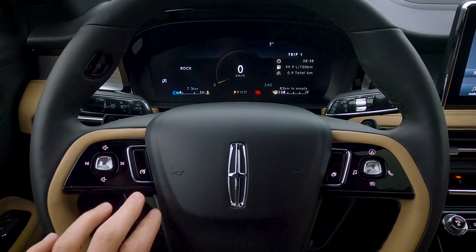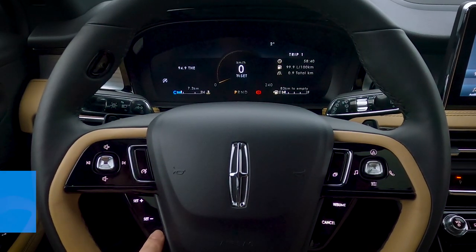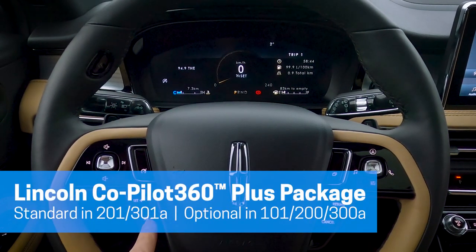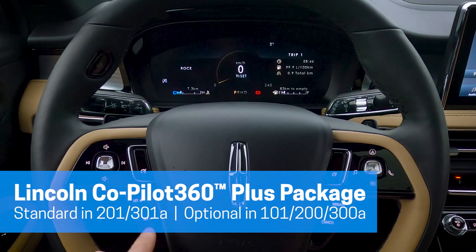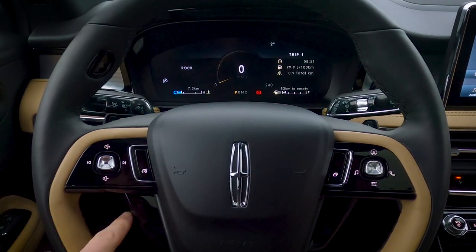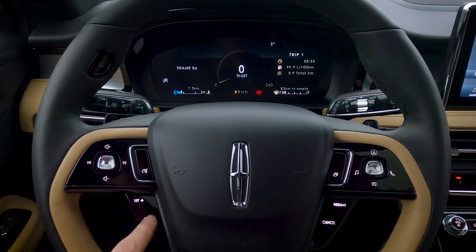Now, a couple things to point out. This specific vehicle does not have the adaptive cruise control. It is available, though, throughout the Corsair lineup. Now, if we had the adaptive cruise control, we would have some different buttons. By turning the regular cruise control or the adaptive on, as you can see, we have buttons that show up or they hide, just depending on what's currently going on.